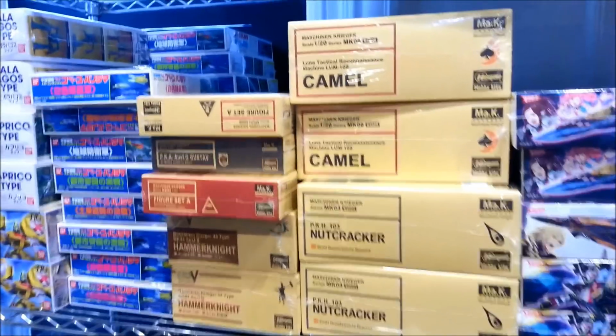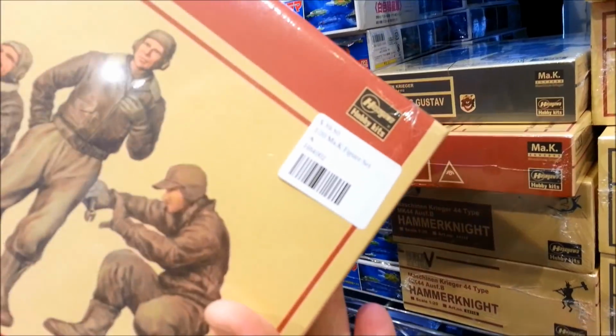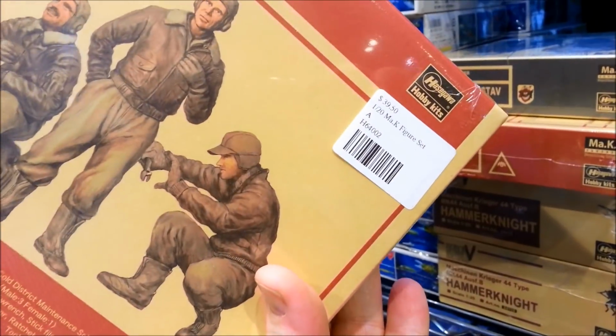This is the Masterbox and Kriegsmodell section, so let's see how it compares. Not too bad.